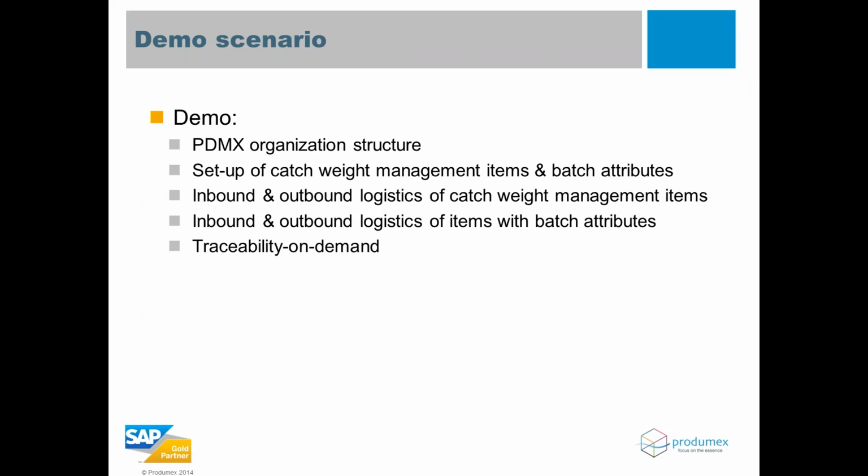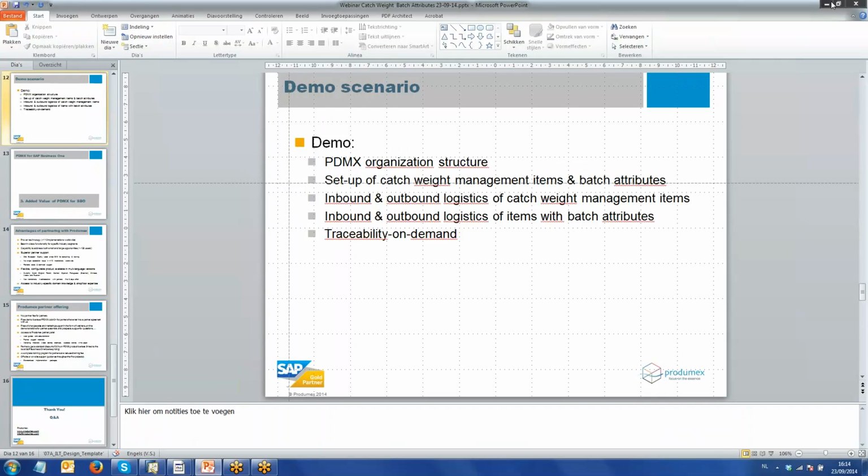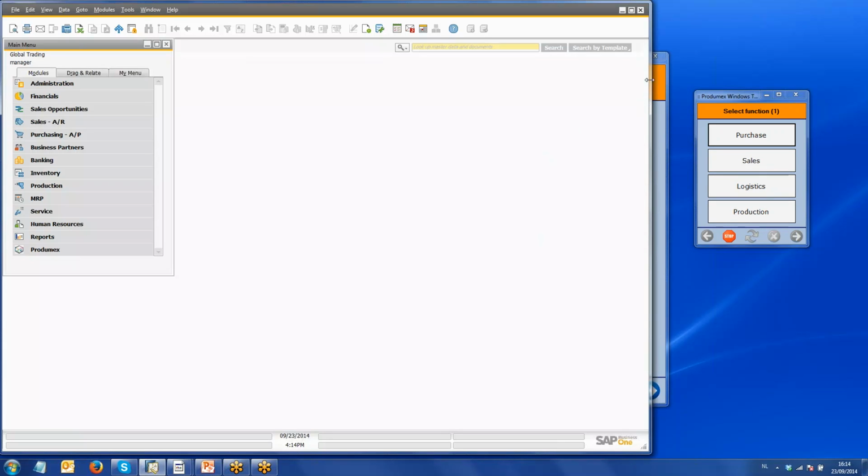I will now dive into the software and show you a number of things regarding the setup of the PDMX system, the setup of catch weight items and batch attributes, and then I will show you how the inbound and outbound logistics of catch weight management items runs, as well as for items with batch attributes. And then to finish the demonstration, I will also show you how we can achieve traceability on demand. Okay, so let me close the presentation. I will now go to the system.